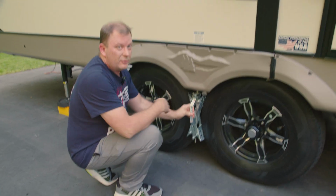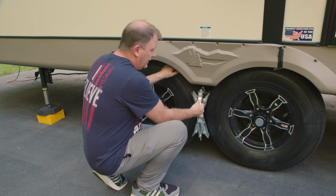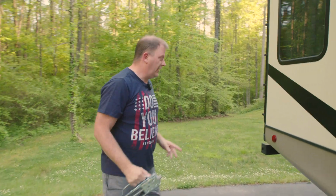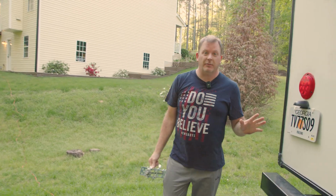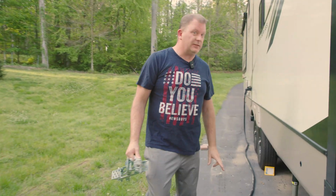It will not go between these two wheels, and it used to. Now let me show you a difference. Come over here on this side of the camper. This side over here is normal, okay? This X-chock will fit much differently. And before you think, well, it's probably the way you have your camper jacked up or the suspension or something like that, it isn't. It has nothing to do with that.